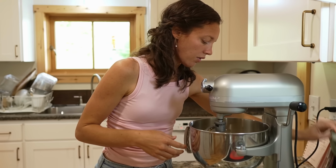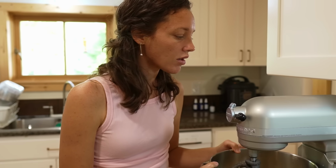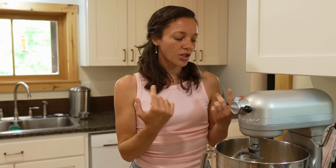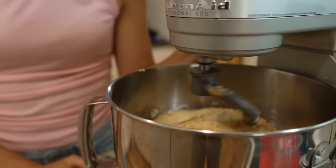This bread dough has sat now for 30 minutes, so I'm gonna turn it on, and it's so amazing. After it's sat this long, you start kneading it and it instantly stretches up. It's so cool.